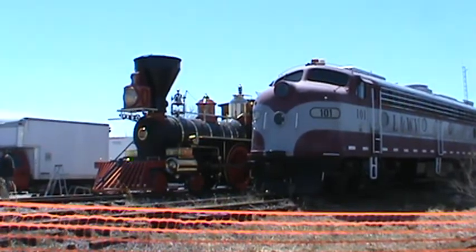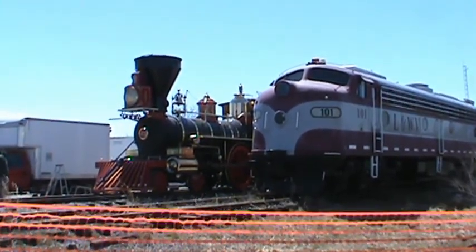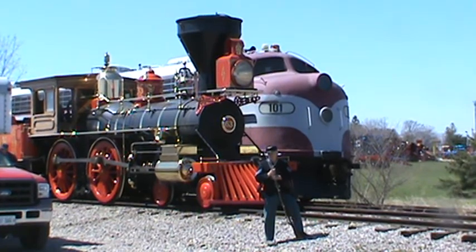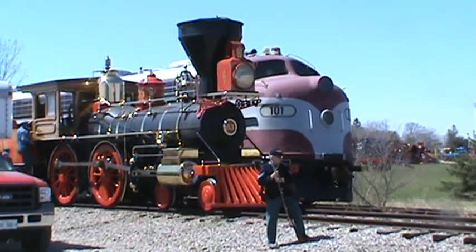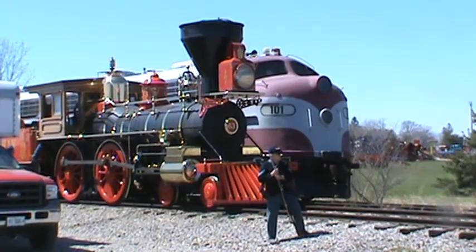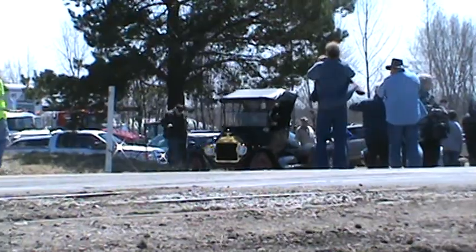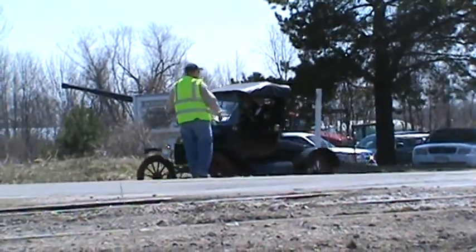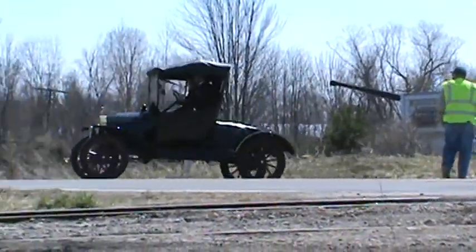The Leviathan is a replica built by the Kloke Locomotive Works in 2009. Right there. The original Leviathan was lost in a shed fire out west in the 1800s. Don't know when exactly. When I went to the other side of the tracks to see the Leviathan leave, I saw this old car pull out of the parking lot and leave onto the road.